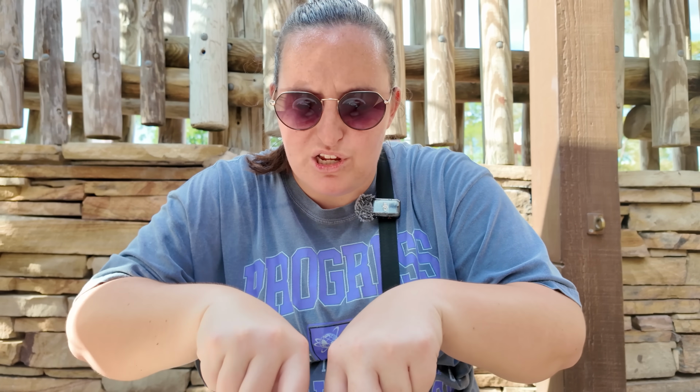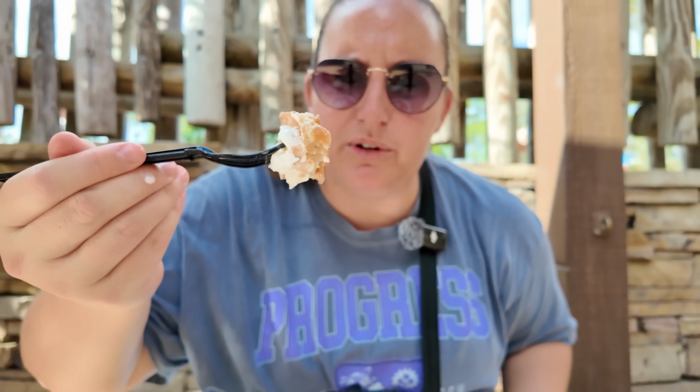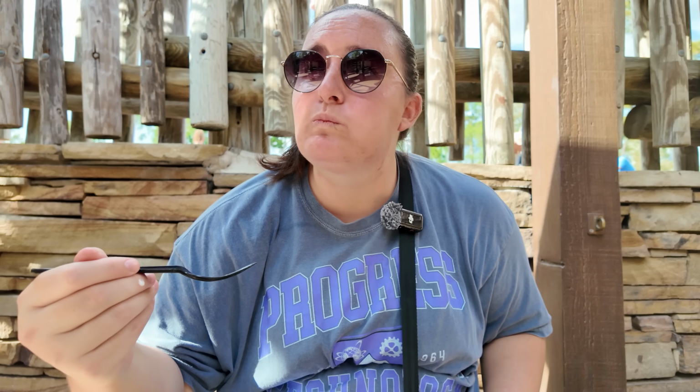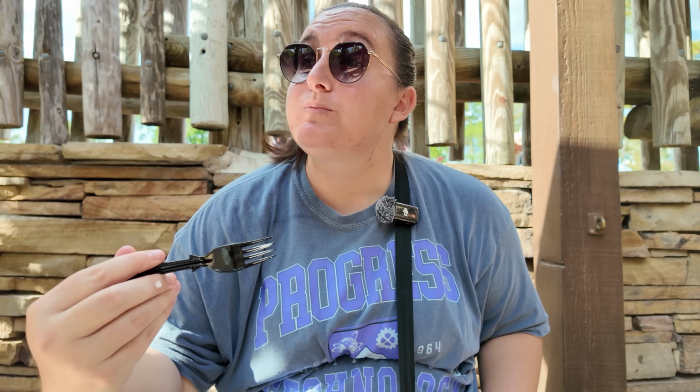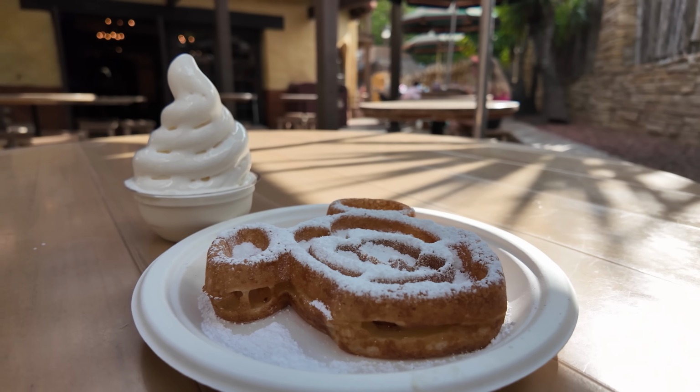I used to think there was no such thing as a bad Mickey waffle. And then I went to Sleepy Hollow and things just changed for me, but maybe it'll be better with this coconut Dole Whip on there. I'll tell you what, that combo definitely improves the waffle 100%. I already love coconut Dole Whip.